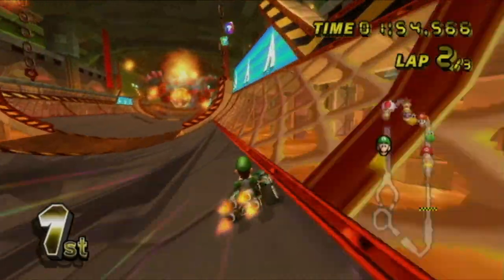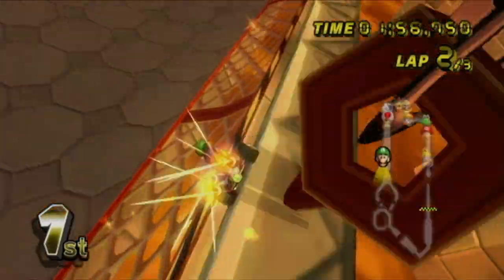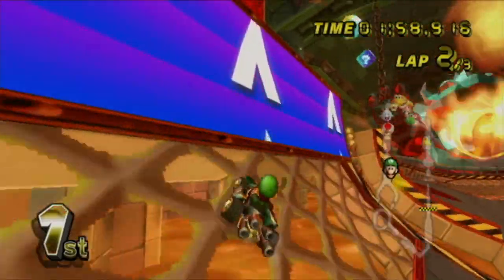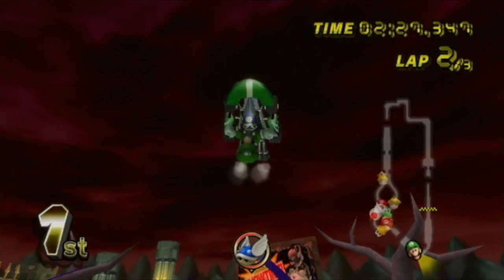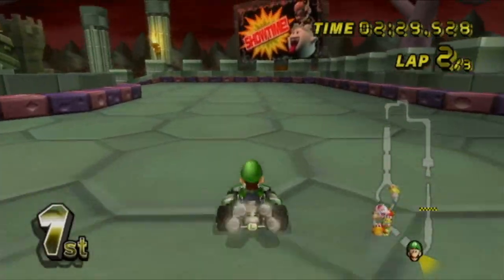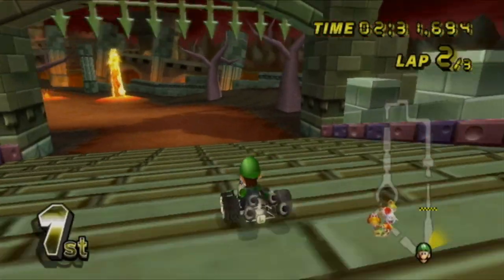There are also half pipes you hit, which is fun. There are so many fun and cool details in this track, which makes it so fun to race on. The sheer chaos also helps with this track being fun to race on. Overall, an amazing track that represents a final boss perfectly.